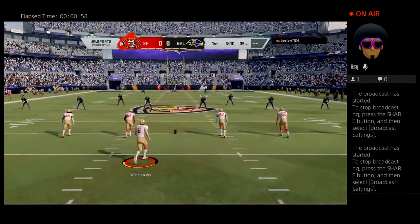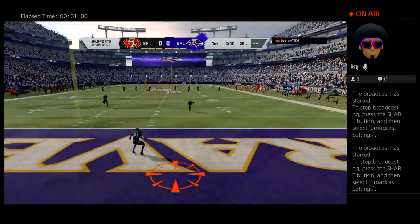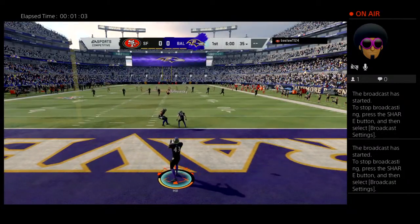It's a rematch of Super Bowl 47, Harbaugh versus Harbaugh. The Ravens and 49ers are underway.